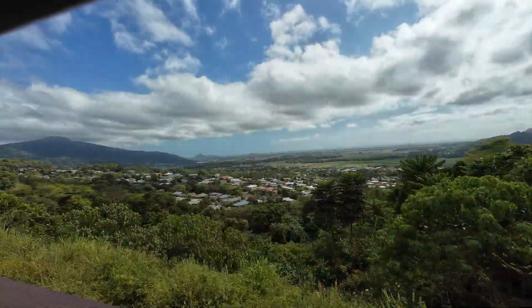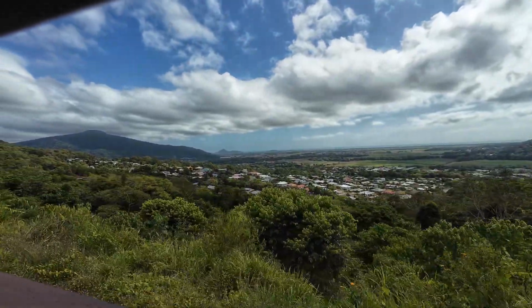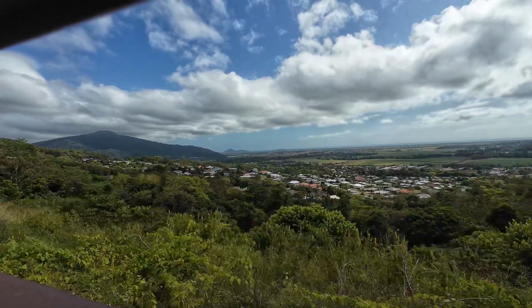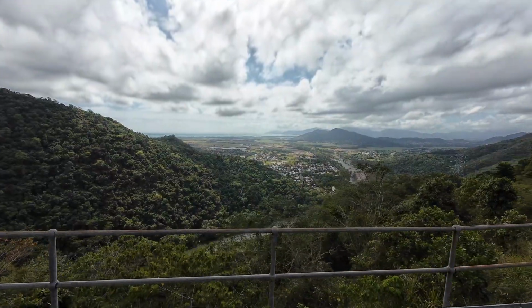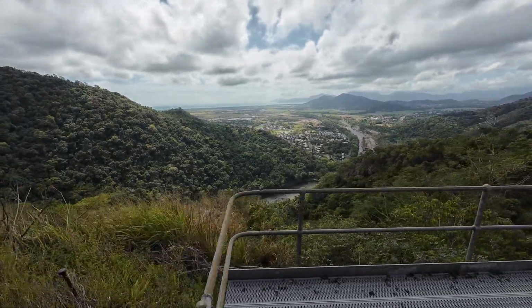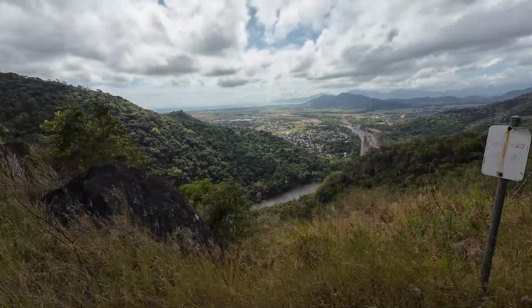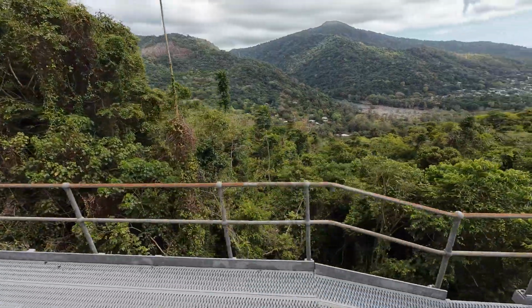There are magnificent views from this part of the line. If you look out towards the horizon, you may see the outline of Green Island against the sea. Below us, you may also see the Barron River as it meanders its way to the Coral Sea through the patchwork of cane fields.